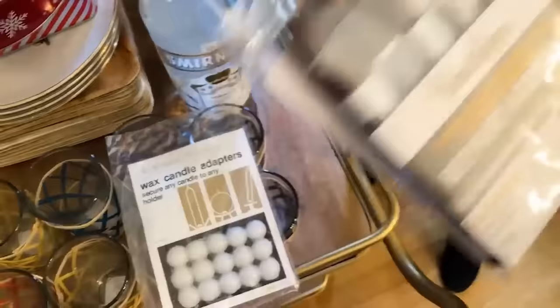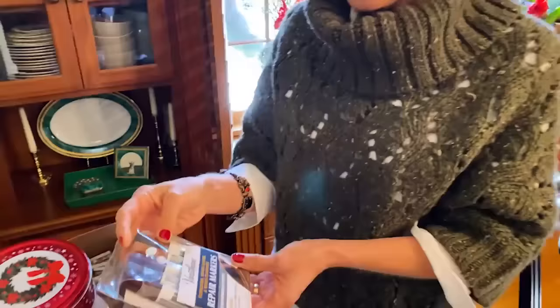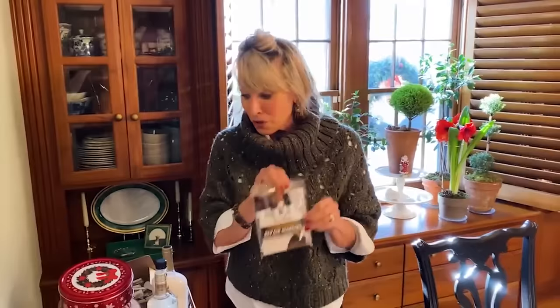These, Stewart, by the way, Stewart's mom is in the other room and she wants some of these. She saw these and she said, I could use some. So this would make a great stocking stuffer. These are little repair markers for your furniture, your wood floors, whatever. I got these at Home Depot, and they have been indispensable if any of your furniture gets nicks or is old. You bought something at a thrift store and it needed a bit of repair. So these, you guys, are absolutely great.